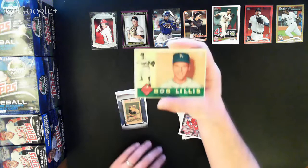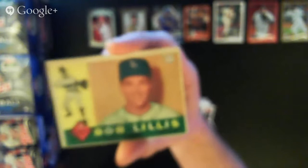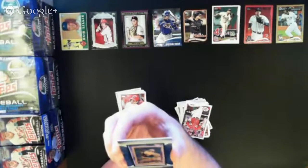this is one of the buyback cards that are in various packs. This is an actual card from '62 or '63, I can't remember exactly, for Bob Lillis of the Dodgers, and then Topps stamps it there on the top corner. So some of them are in better shape than others on those. Like I said, we do have a silk card, and it is Jurickson Profar for the Rangers, numbered 7 out of 50.